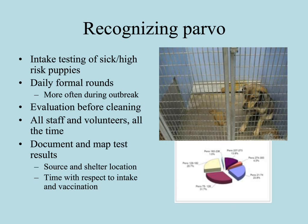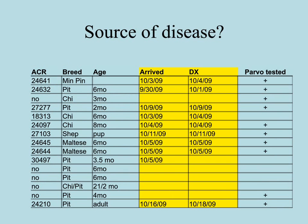We always want to train our staff to do some evaluation before going into a kennel and before cleaning, so that if we see a dog like this, hopefully your care staff is trained: oh, I see that. I should go get somebody before I walk in so that I don't end up exposing everybody to parvovirus. You can also document and map those test results so that if you end up having quite a number of cases, you can see if they really seem to be individual cases or if they're spread within the shelter.